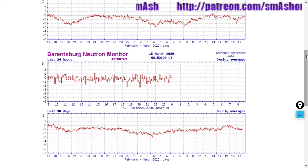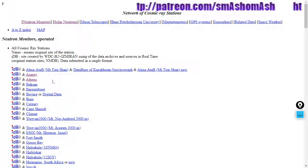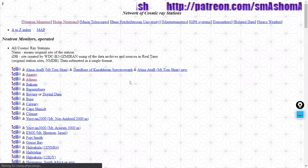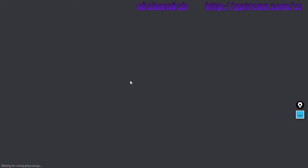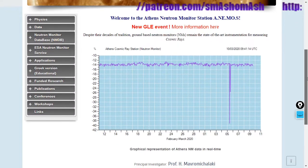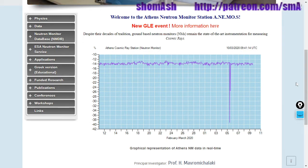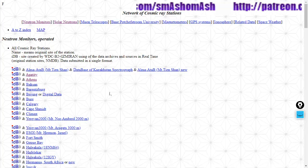Barentsburg. They're both looking pretty flat over 30 days there, folks. Next, we'll look at Athens, Greece. And we always link the network of cosmic rays station below the video if you want to monitor cosmic rays yourself. Don't take my word for it. There's Athens, looking like some anomalous data there on the 5th, otherwise flat over 30 days.